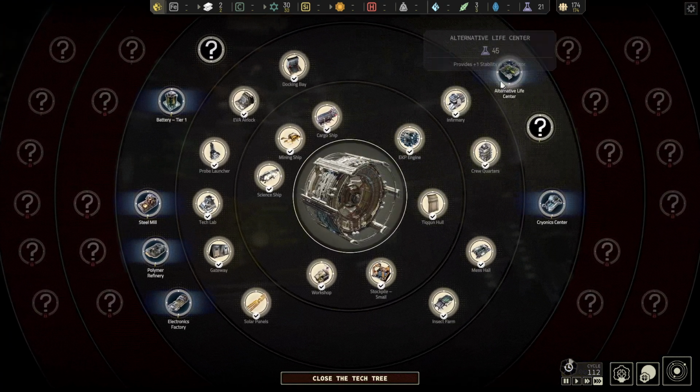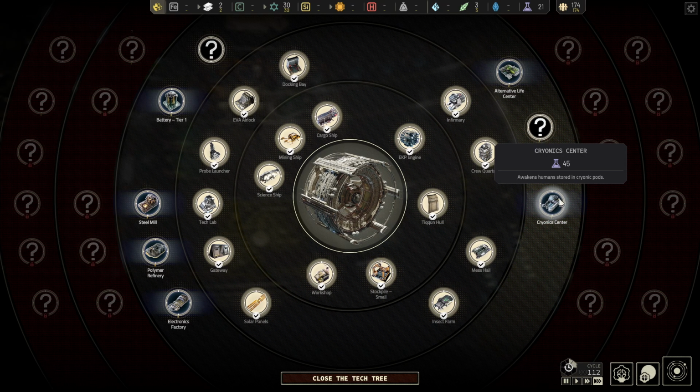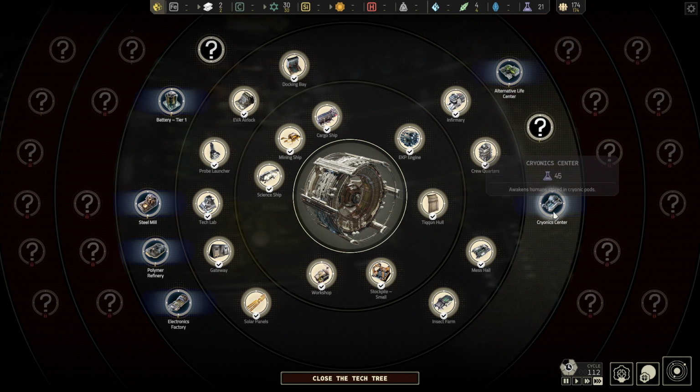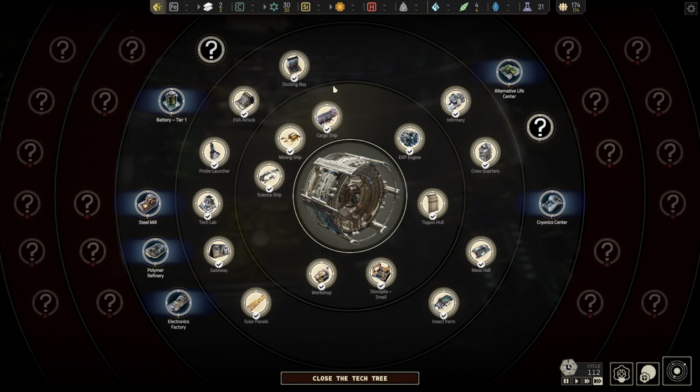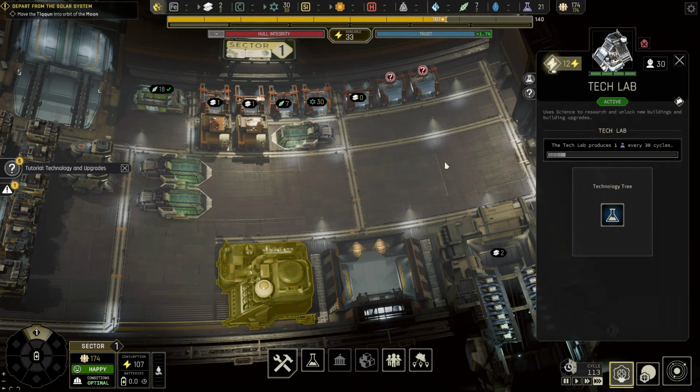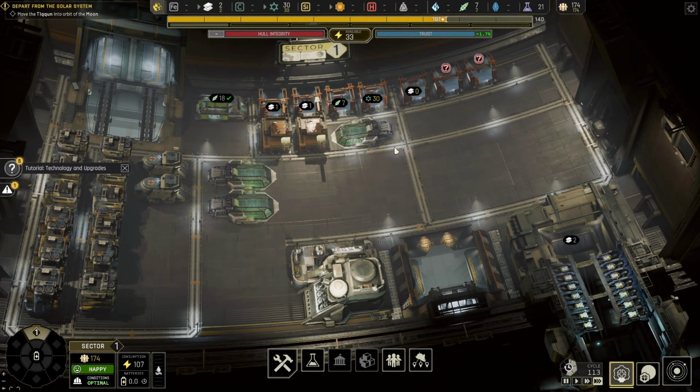Technology tree. Did I forget something? Alternative life. Cryo center. No. Polymer. A steel mill. That sounds important. But I can't do any of that stuff yet because I don't have the science for it. Is there something I'm missing on the probe launcher? No, not quite. I guess I just haven't gotten to that point where it's important.